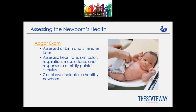But for now, we have to do the Apgar right after birth and also 5 minutes later. So it's just assessing heart rate, skin color, respiration, muscle tone, and response to painful stimulus like pinching, that kind of stuff. Any score of 7 or more than 7 could be a good sign of having a healthy baby.